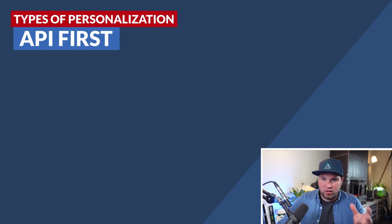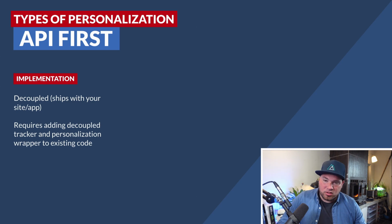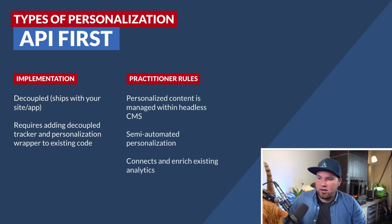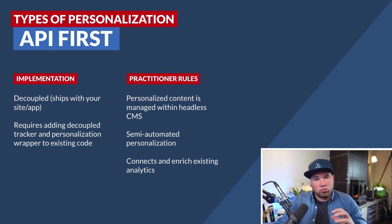Then there is the last one, API first, and this is where Uniform lives. So implementation-wise, it's decoupled, but it does ship with your app. So you're kind of adding this decoupled tracker like an NPM package. You add it into your code base. Then we have Practitioner Rules, which is basically you have personalized content, but you do that within the third-party or headless CMS that you are using. Then it is not rules-based, but it's semi-automated. You kind of have scoring. And how that works, I'll show you in a sec.